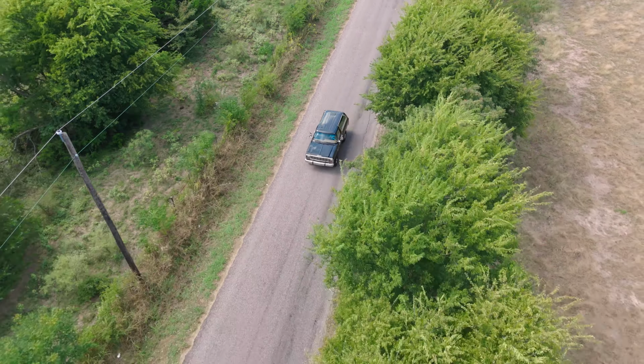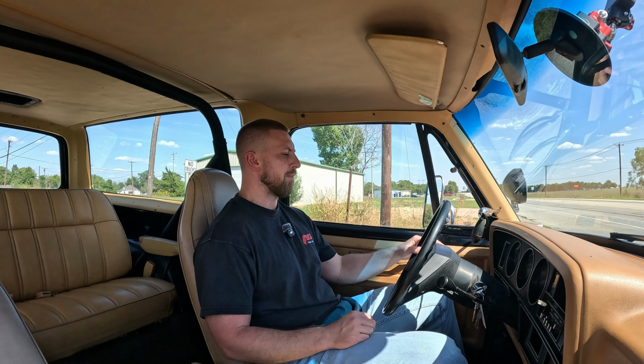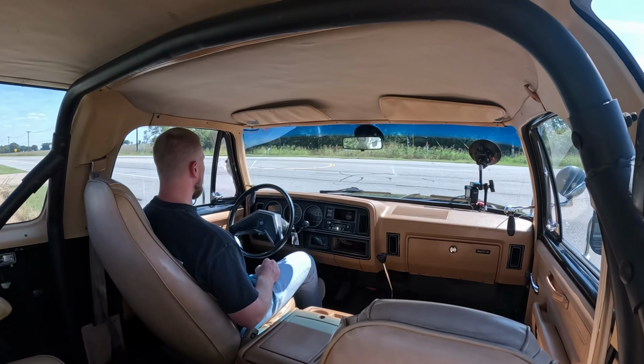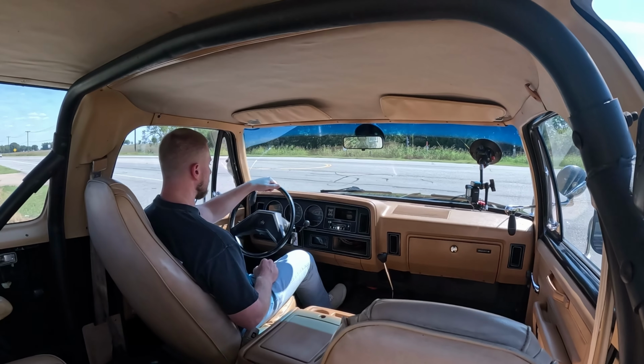So again, kind of fall into the category of the truck runs and drives down the road well, but there are some little, I don't want to say project aspects to it, but more like little service things that need to be done over time. But we are warmed up good. The 360 sounds good. And we're going to go ahead and roll into the throttle here some and check out some performance.